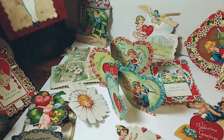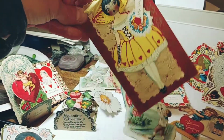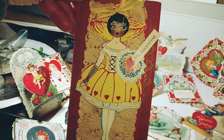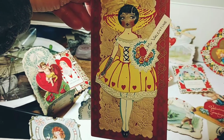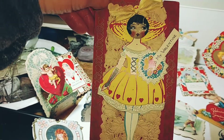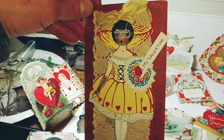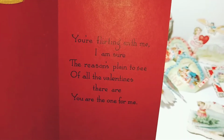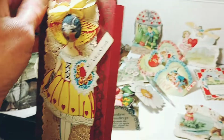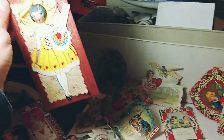This one was from my grandma's sister. My great aunt Lizzie was her name. And you can tell this is obviously from the 1920s, judging by the hairdo and the design and everything like that. This lady. I think that's awesome. This had to have been probably an expensive card back in the day.